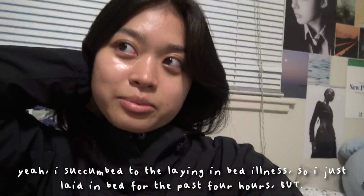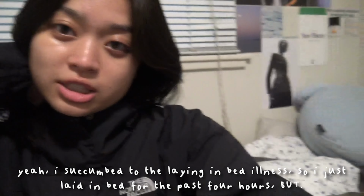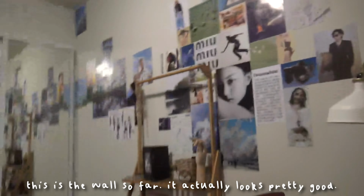Yeah, I succumbed to the laying in bed illness, so I just laid in bed for the past 4 hours, but this is the wall so far. I actually think it looks pretty good. I worked on this side for just a bit, but it's still pretty empty.